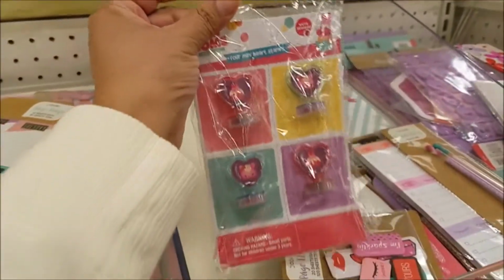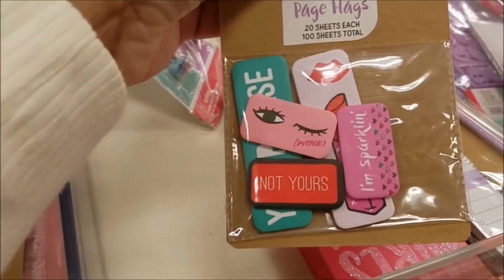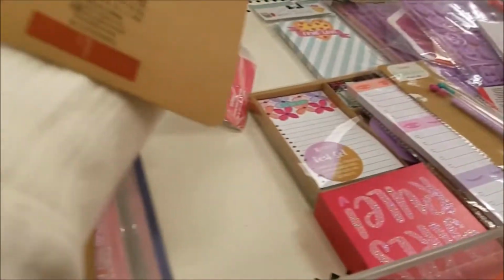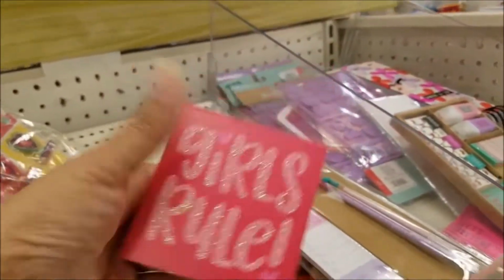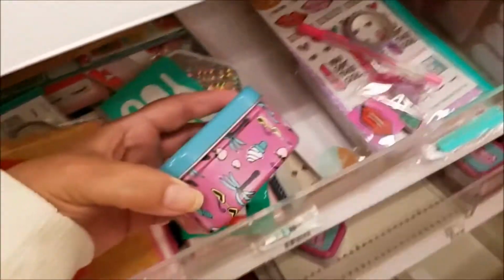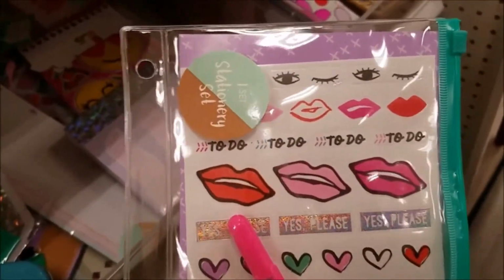They have so many cute things in here, you guys. The stamps and stickers and just all the planning stuff. Everything is so super cute. Anyway, I have to go through every little thing. I love these little tiny candles. And these kits are adorable.